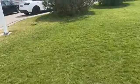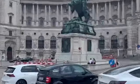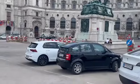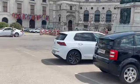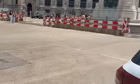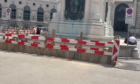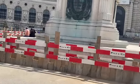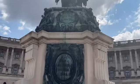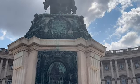So let's see who this figure is right here. I'm curious, I forget, but what does that say? I don't know. I'll get closer. Yeah, very powerful and awe-inspiring. Blank something.